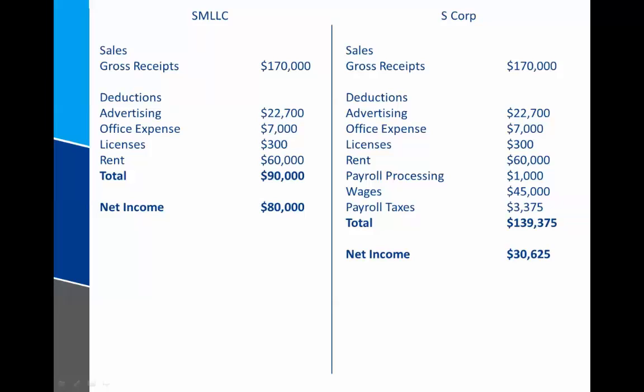Plus, this is an area of the tax law that you don't want to mess around with. These have some of the severest penalties if you do it incorrectly. So you want to make sure that it is done correctly. The best way to do it is to have a payroll company do it. Well worth the cost. Finally, the payroll taxes.